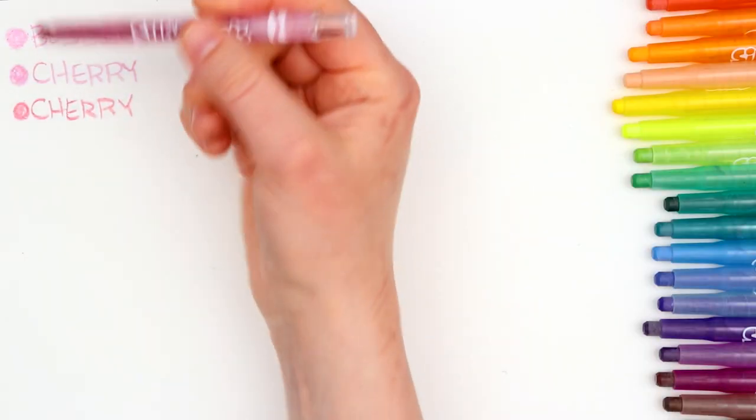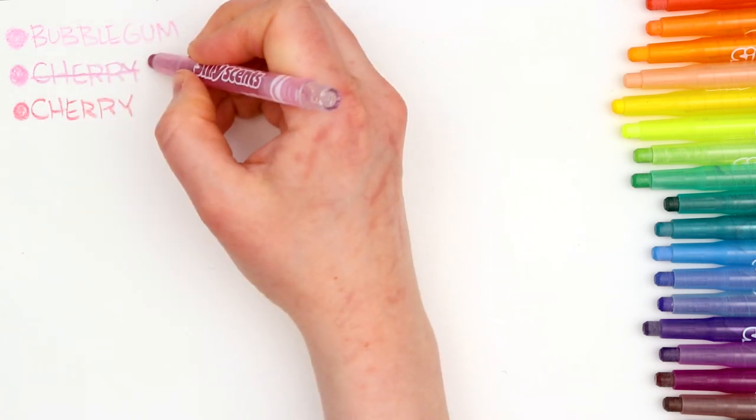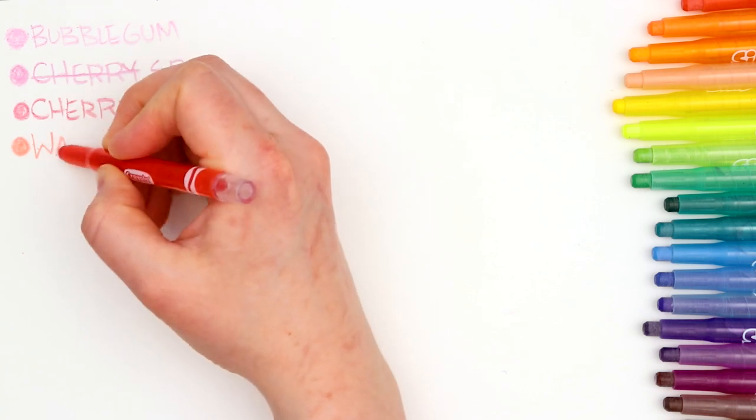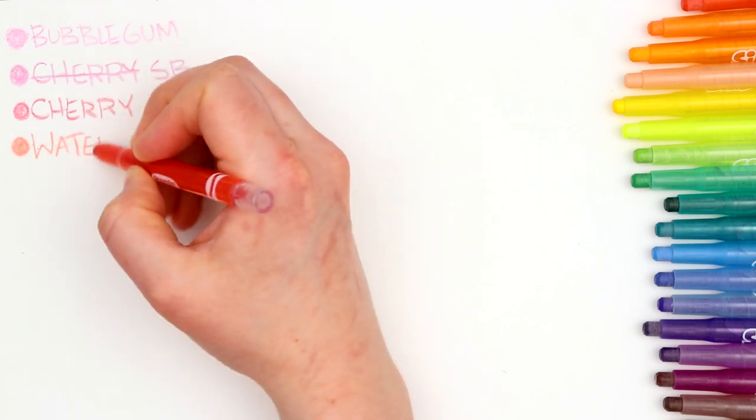And I'm going to mark this one out. And I'm gonna put SB for strawberry. Am I gonna have a colored nose? I keep rubbing these on my nose. This one's watermelon. I'm gonna say this one's watermelon. I hope it is. Oh my God, that cinnamon is hell.